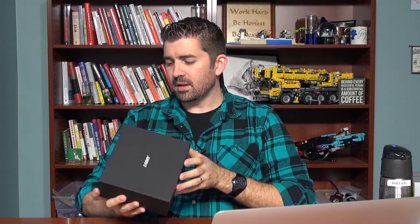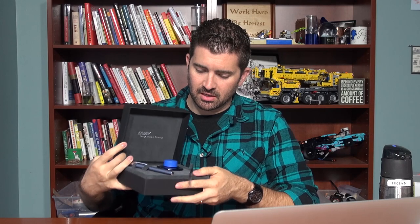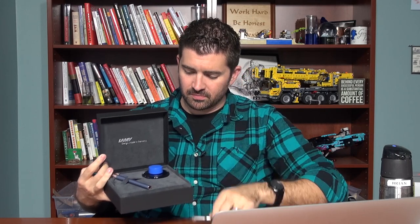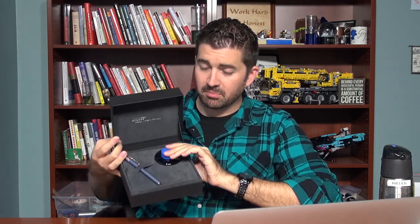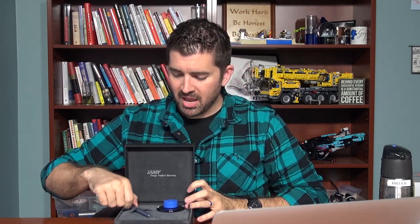So that's kind of cool. We got a bunch of those launched. Also, we have the Lamy Scala, which we have not had before. It comes in this nice box because it's a special edition. The Scala Glacier comes with a converter as it falls out of the box. It's got a bottle of ink, Lamy Blue, and then it's got a blue pen here, which is a nice matte blue finish.